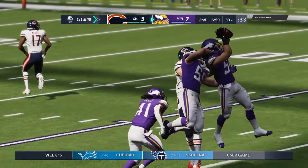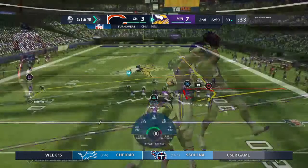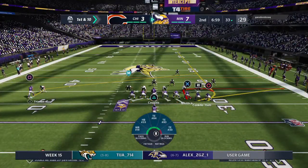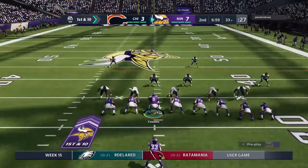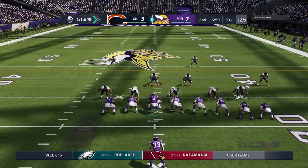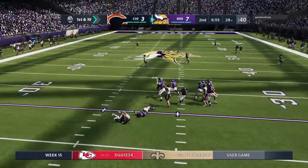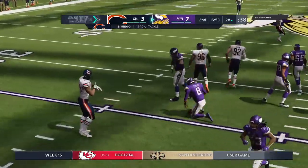And this one, it winds up getting picked off. Here are the Vikings now to start their next drive. And that last drive, it was all about the ground game, ground and pound. And I don't care how we're playing the game these days. And he'll go down. The Bears get there for the sack.